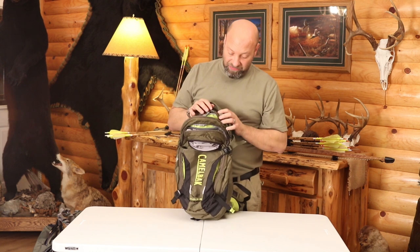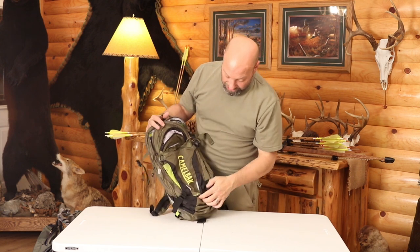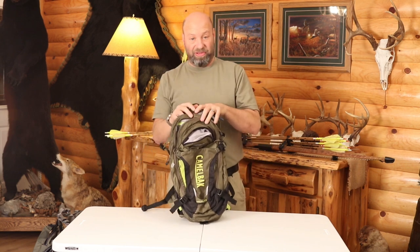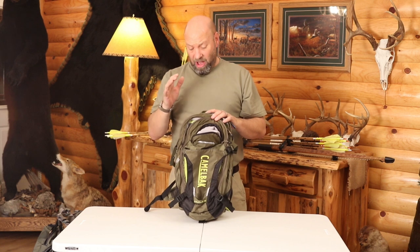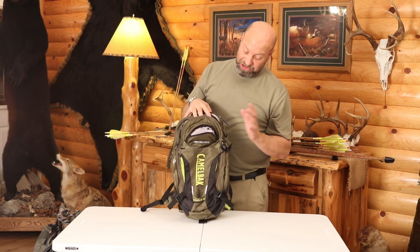Now, the last one, this one right here, Camelback. This one I think is still available in different colors. It may not be the exact same color, but it is available. This is the Mule LR. I don't know if the LR model is, but I've had like 8 or 9 of these Mule packs. That's the reason I bought it. I used them for snowmobiling all the time for like 8 straight years. I used them for mountain biking. I used them for everything you could imagine, and they have held up just phenomenal.